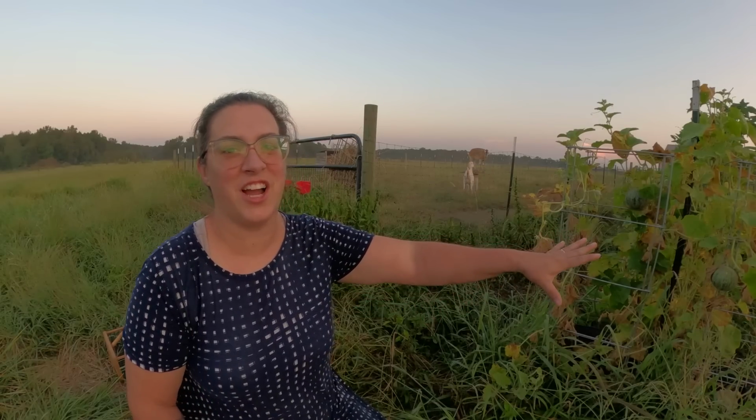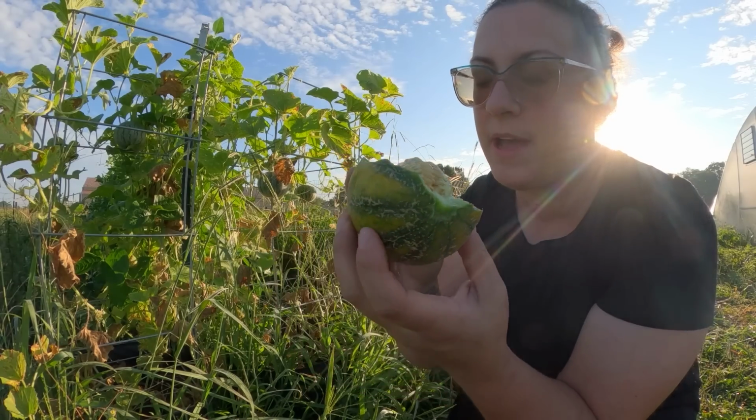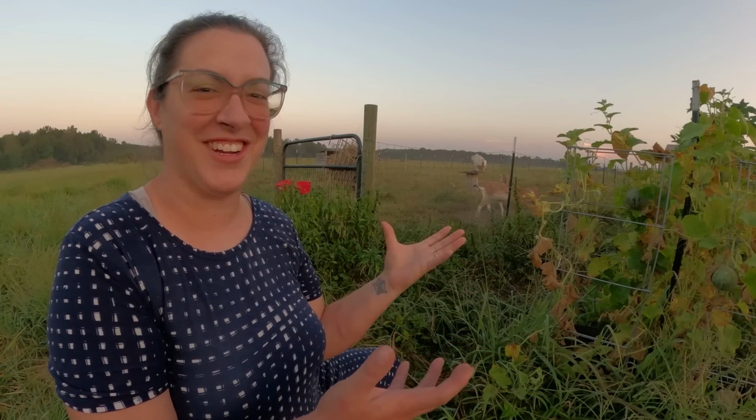So over here, I talked about last week that I saved some seed for a couple of years trying to stabilize a certain variety. It's called the armpit melon, something that I've dubbed it. Well, I got something other than what I wanted last week. The melon that I want has a specific scent and it's got a different color on the inside.